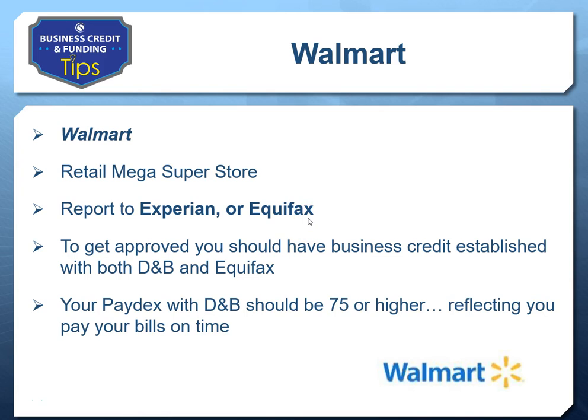Now, you're going to need to have a Paydex score with Dun & Bradstreet of 75 or higher. So what that means is you literally pay your bills as agreed. So you'll need to have accounts reporting to Dun & Bradstreet, a credit profile and score established with Dun & Bradstreet, and you'll need to be paying your bills that are reporting to D&B on time in order to get approved for a Walmart revolving business credit card.